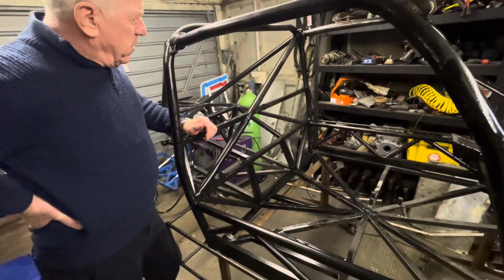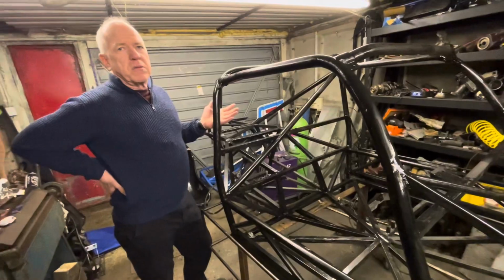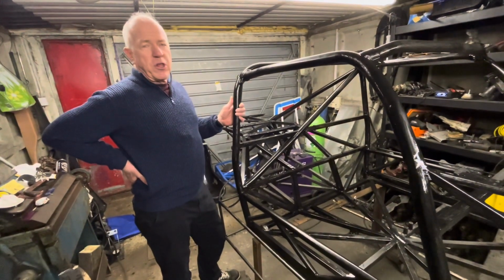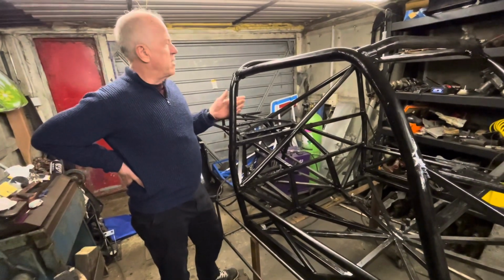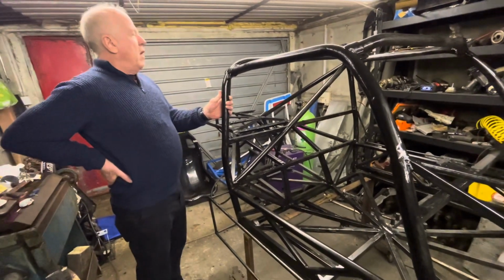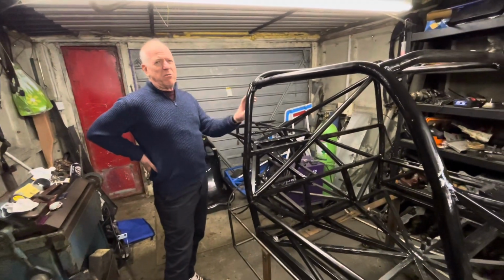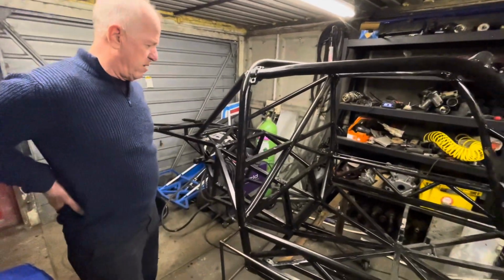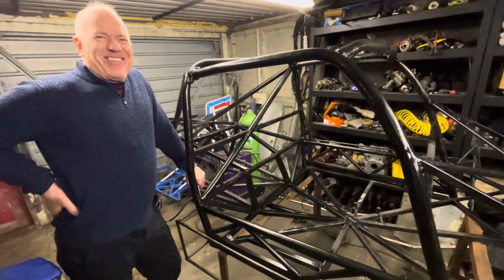Yeah. Because it's an older car, as long as there's proof that it's previously been used. Oh yeah, it's got a certain age. You can get away with 28mm tube. It's 38. This is 38. Yeah, 38. And there's things like the rear diagonals have to be a minimum of 30 degrees from the vertical. Okay. These are well in there. Right. Yeah, I mean, there's not really much to look at, is there?